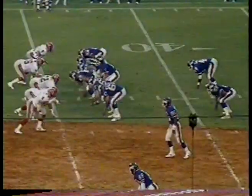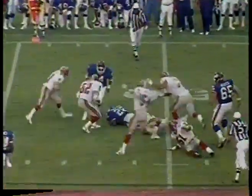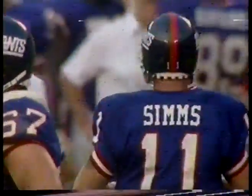A couple of injured Falcons in this game. Mike Pitts went out with a rib injury. So did Anthony Allen. Simms still has it. Plenty of time to Roussan at midfield. And down to the 48-yard line. Buddy Curry made the stop.